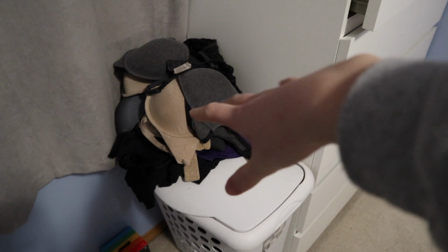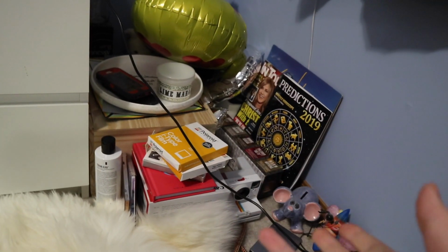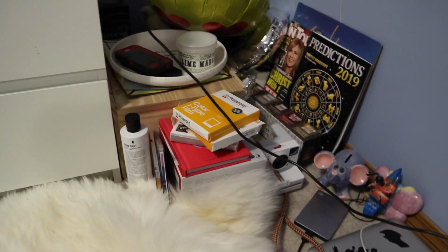Okay, over here, random clothes and bras that don't fit anywhere. I got that for Christmas. These are a bunch of gifts and stuff that some of it I'm not using at the moment, or I am using it but I need somewhere to put it.